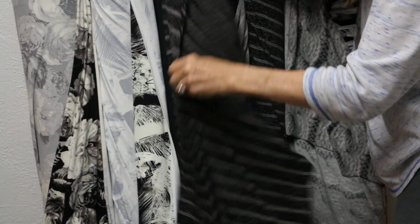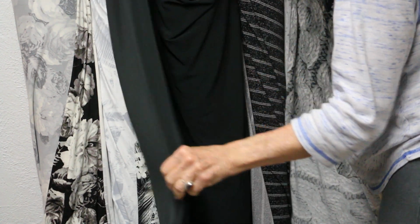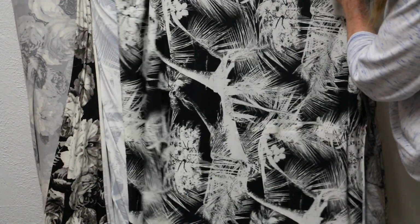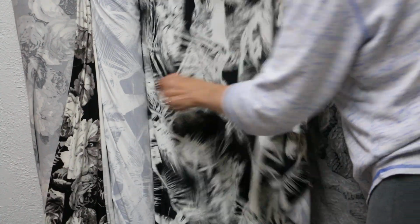Again, stretches going in both directions on all of these. Two-way stretch. Then we have this beautiful solid black. Stretch in both directions, okay? So time for new leggings, time for, oh my gosh, yoga pants, base t-shirts, swing dresses, tank dresses, you name it. Love this. This is a kind of a palm fronty abstract again, stretch in both directions.